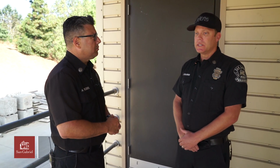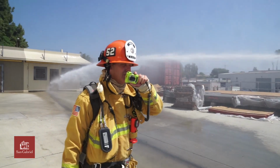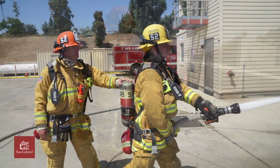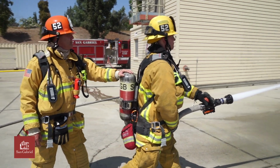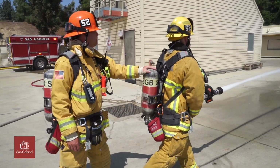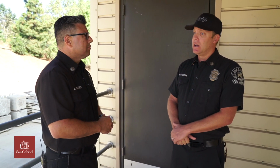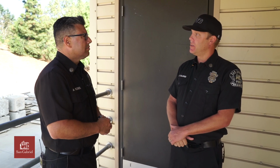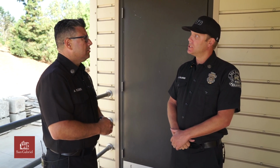Well, the first thing I'm thinking of is what type of structure it is that's on fire. It could be residential, like a single family dwelling. It can be a commercial building. It could be an apartment building. So those are some of the different types of fires we're able to respond to. And I'm also thinking the time of day. Time of day means that if it's at the evening time, we may have a strong likelihood of it being occupied by residents, so rescue would be an option.